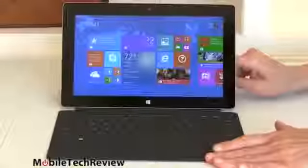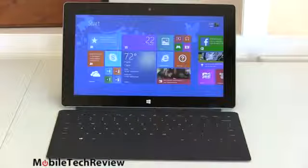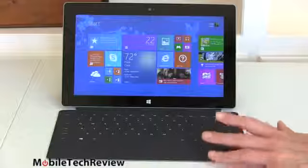Now obviously you don't have to buy the keyboard with this. It would be kind of nice if Microsoft bundled them in, because I think the whole selling point of the Surface 2 and the Surface Pro 2 is really the productivity that you can do with it, and well, that kind of requires a keyboard for most of us, but anyway, they are sold separately.